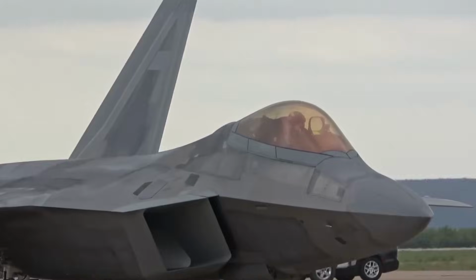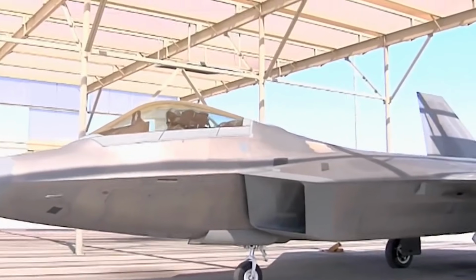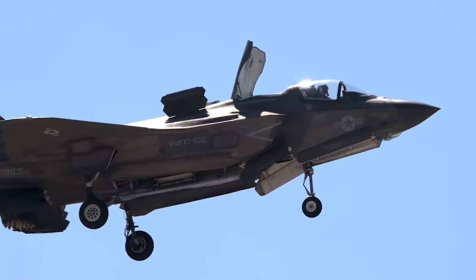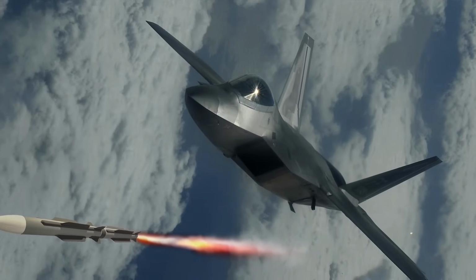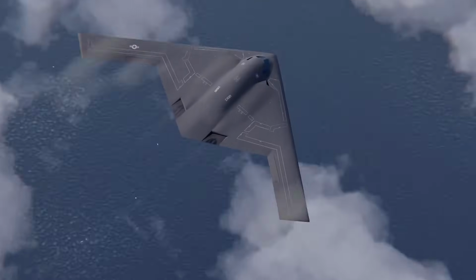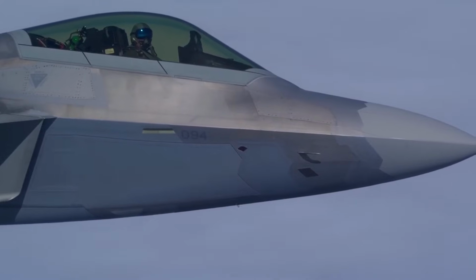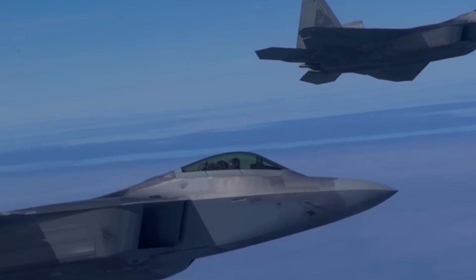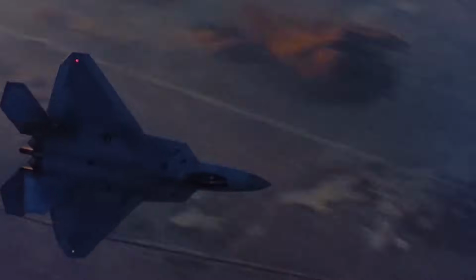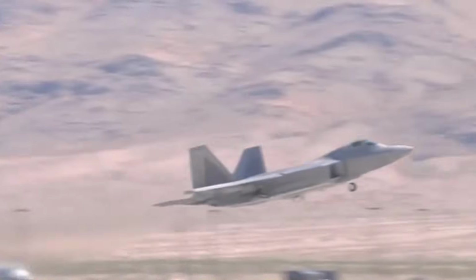Picture this: 150 upgraded Raptors working alongside AI-enabled drone wingmen, supported by hundreds of Block 4 F-35s, each armed with next-generation missiles like the AIM-260. Add to that the potential air-to-air lethality of the B-21 Raider and an ever-growing network of allied fighters, and the picture changes dramatically. Suddenly, the F-22 isn't just a stopgap. It's the tip of a spear aimed at maintaining air supremacy in the most contested regions of the world.